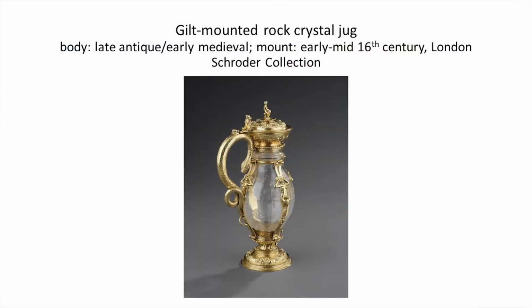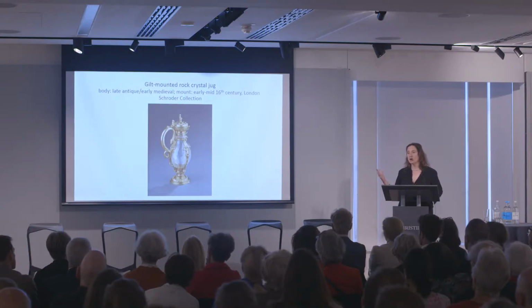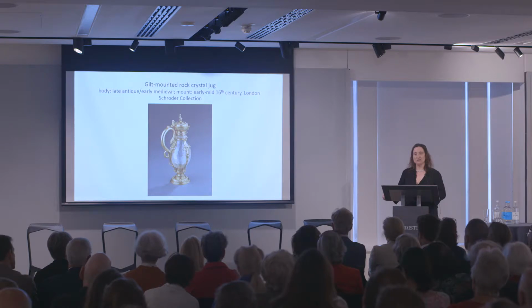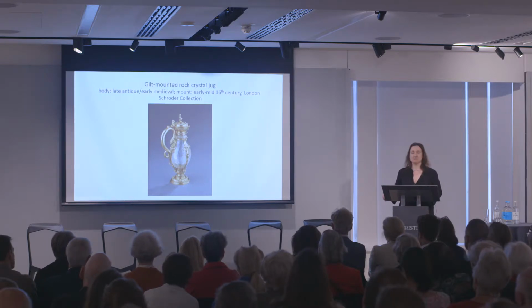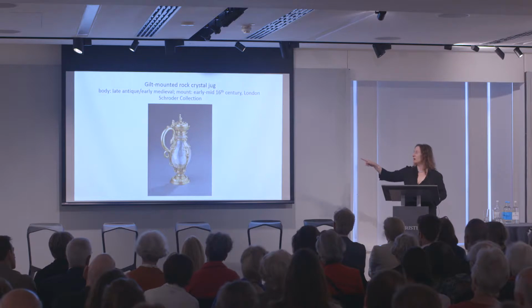Similarly, the rock crystal jug, now in the Schroeder collection, with the late antique body but the 16th century silver gilt mounts, this may possibly also have been a Clement Paston commission. Obviously, it isn't provable, but one thing that we do know about Clement is that he acquired at some point a large collar made of gilt snakes entwined. It was quite an odd sounding object, and it disappeared. He left it to his nephew. No one's heard of it since the early 17th century. But is it possible that the snake could be a reference to that collar?